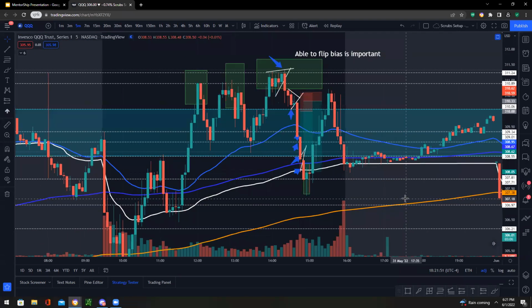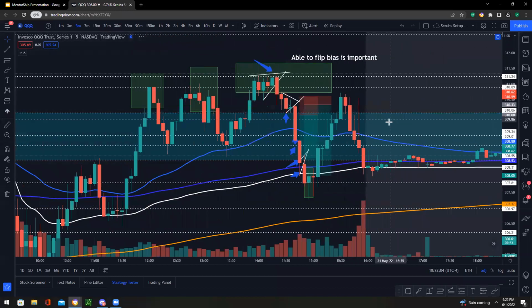Knowing that all of those things are adding up, Microsoft is bearish, Apple is bearish, and QQQ is possibly starting to turn bearish, that's a pretty good indication that instead of looking for calls here, you want to possibly look to short it.